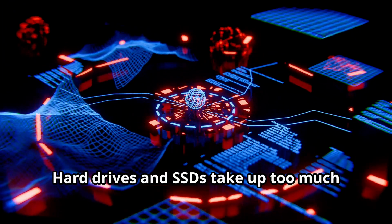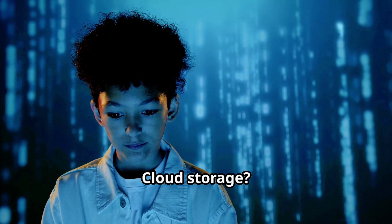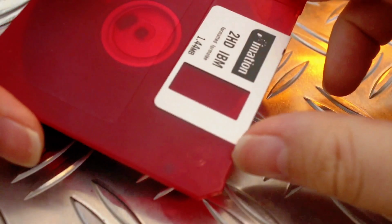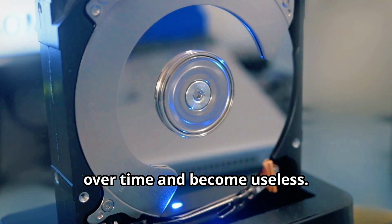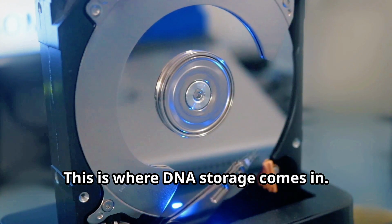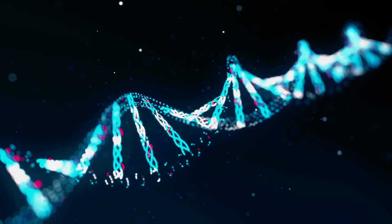Hard drives and SSDs take up too much physical space. Cloud storage? It's just someone else's computer, and it still needs massive data centers that use up energy. USBs, disks, and external drives degrade over time and become useless. So what if we could store all the world's data in something that lasts for thousands of years? This is where DNA storage comes in. And it's not just a theory, it's already happening.